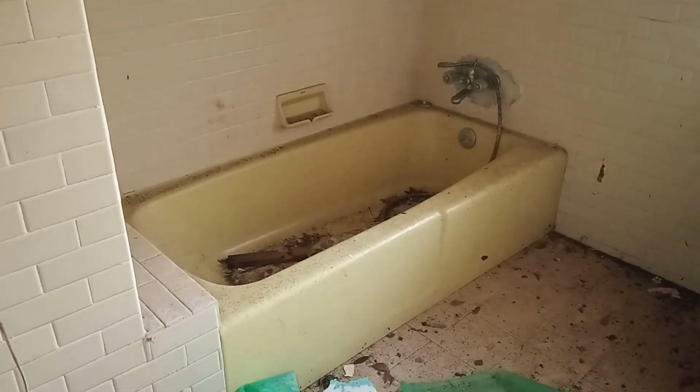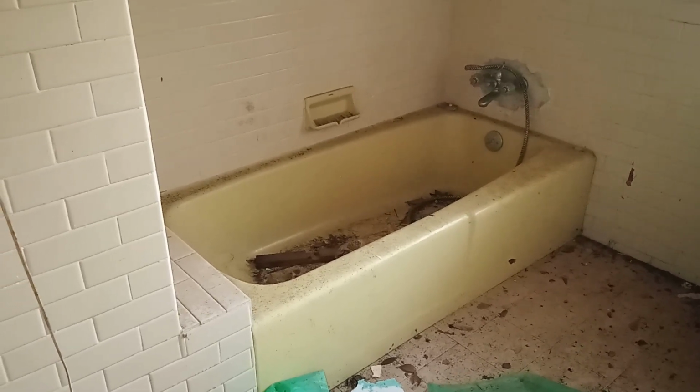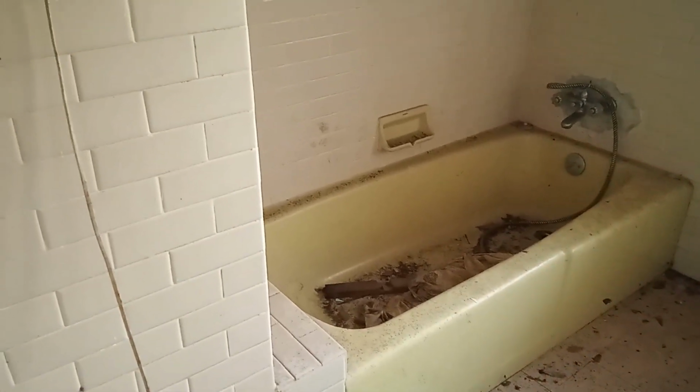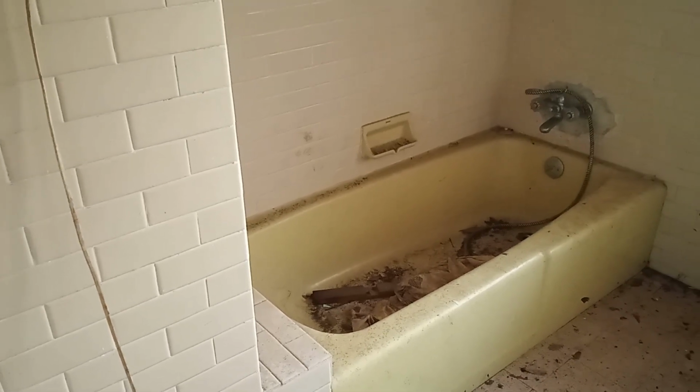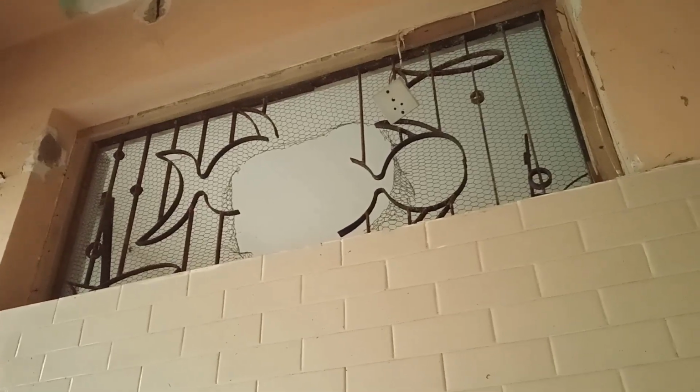Well, this looks a lot like that bathtub in The Shining, the one where the old lady jumps out of the bath and tries to kiss and strangle Jack Nicholson. It looks like there's another room over here which I can't get to. I'm going to have to try and figure out how to get in there.